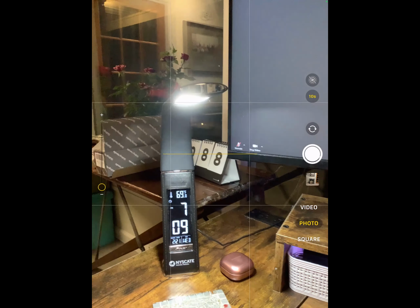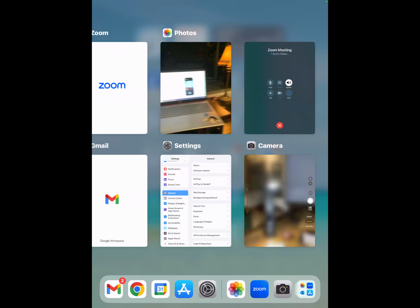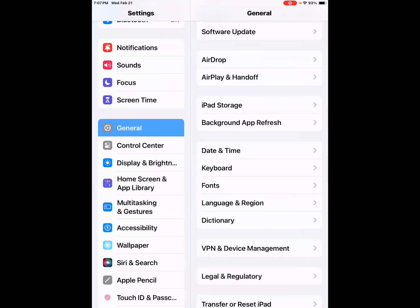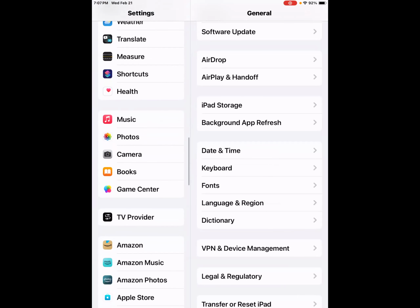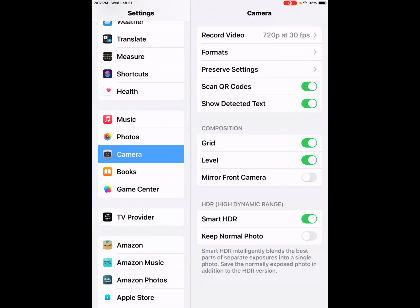Let's go one spot here. I'm going to hit the home button on my iPhone. Okay, I'm going to go to the gear at the bottom. That's that gray gear. It may be somewhere else on your phone, you may have to page for it. So I'm going to touch it again. And then if you look through here, go to camera, on the left-hand side. And here is where you can change things, and you may need to turn on grid and level under composition.